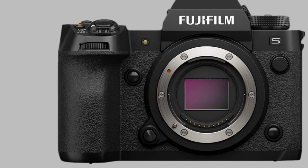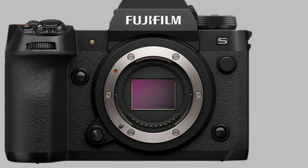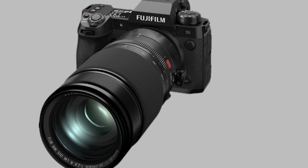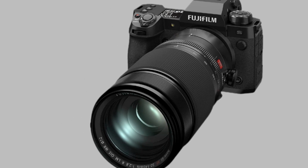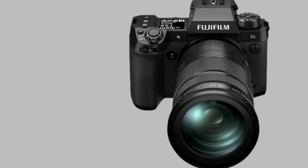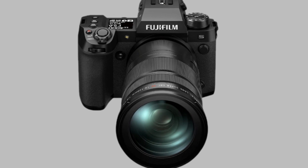So why isn't it right at the top of this list? Because there's so much power here that only a professional photographer or videographer will need it, and it comes at a price. The X-H2S is the ultimate professional APS-C camera. Or at least it is for now, because we believe a 40MP X-H2 is coming later.